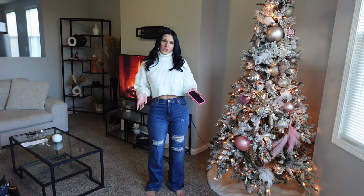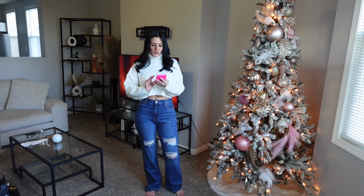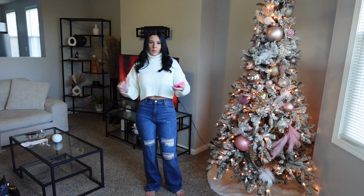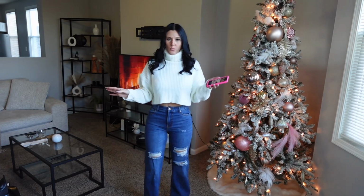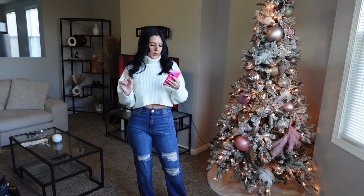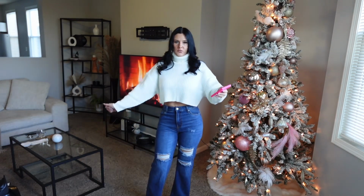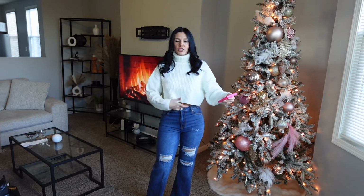So the first thing I wanted to show you guys is this sweater. I actually got it in a size small. We'll zoom in a little bit so you guys can see. It is very cozy, it's very warm. This sweater is called the Let's Get Together turtleneck crop sweater, and it was $42.90. It is very warm, cozy, soft, not scratchy, and stretchy.